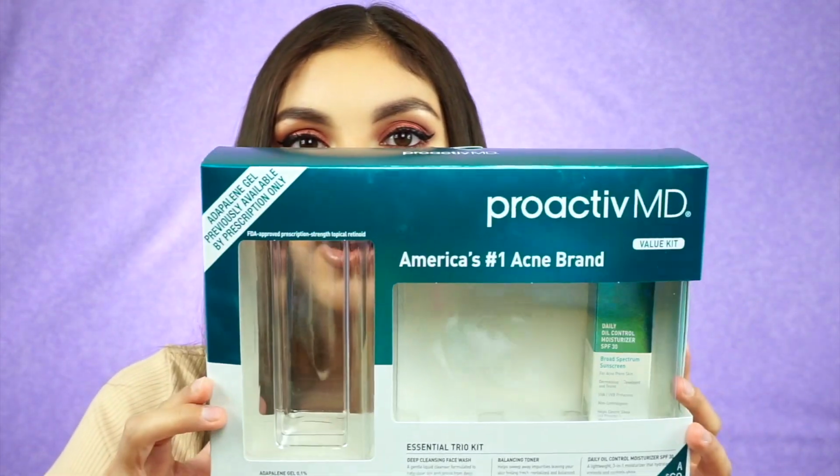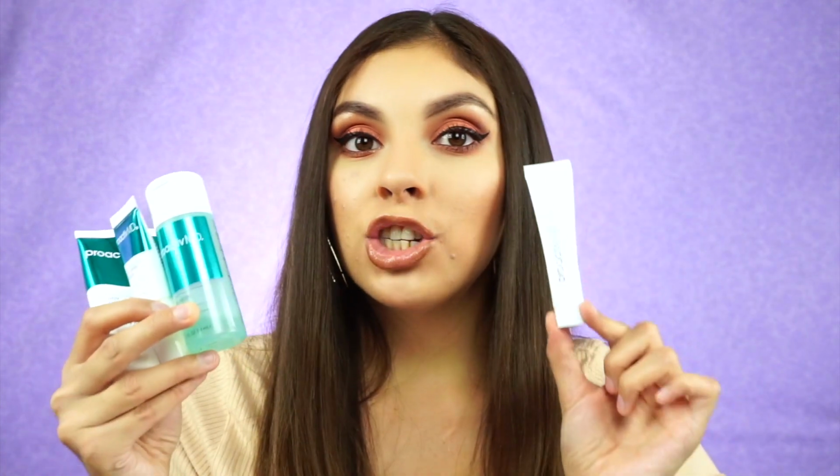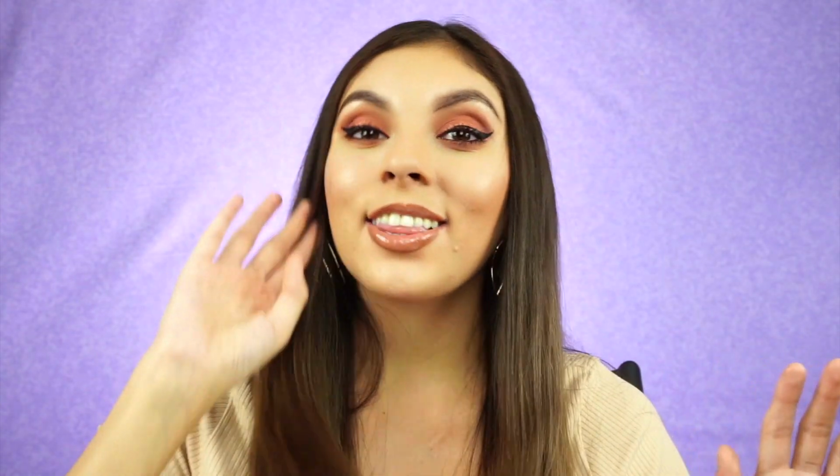So I started Proactiv MD a couple of months ago, and I actually saw it at Ulta, and I picked up this giant kit set. So Proactiv MD, this would be like a $60 value. It comes with the deep cleansing facial wash, the daily oil control moisturizer, the balancing toner, and of course the adapalene gel 0.1%.